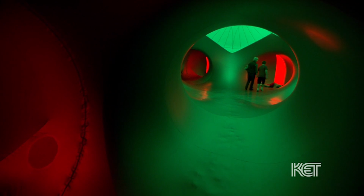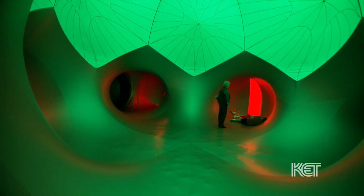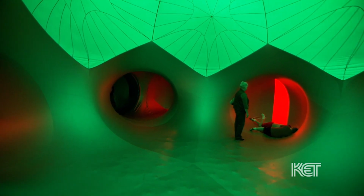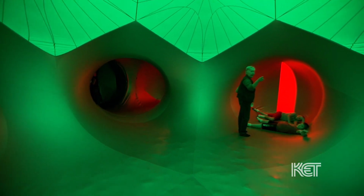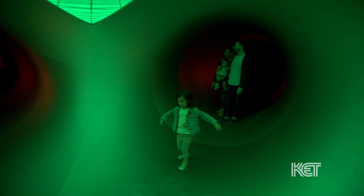And how it works is that the natural light will come through the coloured areas, which are translucent, and then reflect off the silver opaque areas. So the interior is completely filled with colour and light made by the sunlight coming through that very thin plastic.